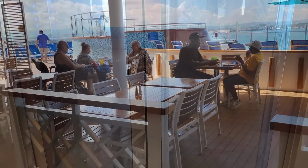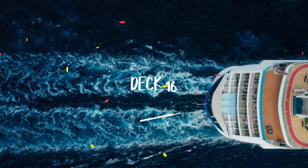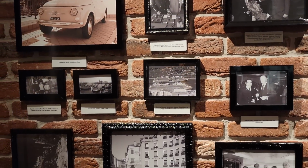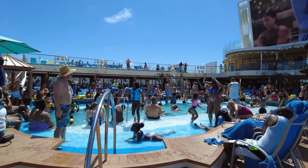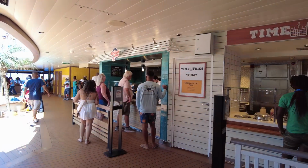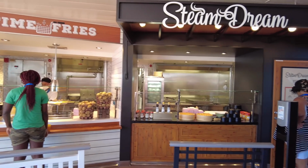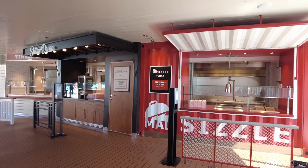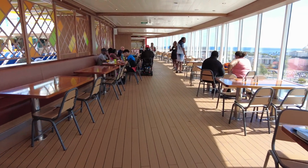So now we jump on up to the next big entertainment and dining area of the ship, Deck 16. At the very aft of the ship is the bridge, and passengers won't be able to access that. This deck is the Lido deck, and when you come off the elevator, the area you come to is Street Eats, which is awesome. I love how it looks and the variety of food with daily special options. We got some bao buns, cheese fries, and a nice stir fry. This is a great place to come for lunch or grab some food if you're relaxing by the pool.